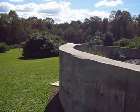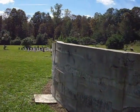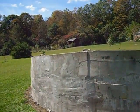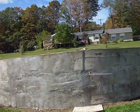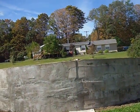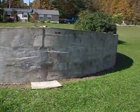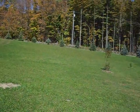Once we get this all finished, I'm going to smooth it all down. Then we're going to maybe do a mural on here. Maybe some type of a painting or something. I'm not really sure. Maybe we can get some kids from a local school to do it, or even hire an artist. We have a mural in the house that I'll show you in a little bit, and that's something that we've done. So anyways, that's that.